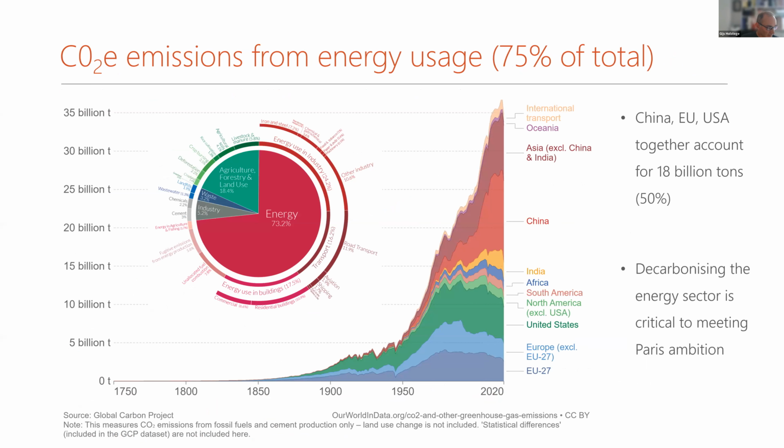Now we get into really, okay, so where are these gigatons all coming from? The pie chart in the middle shows that about 3/4 of emissions are coming from energy use. Energy is used across a number of different sectors. There's energy use in industry, transport, and buildings. And if you look at the chart beneath that, we emit in total about 50 gigatons a year. So that means with the budget I just explained to you, we have 10 years left if we continue emitting at the current levels.